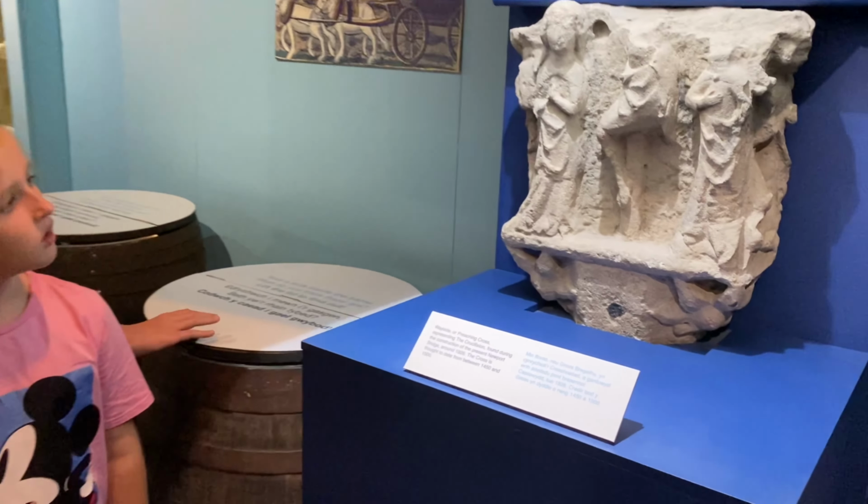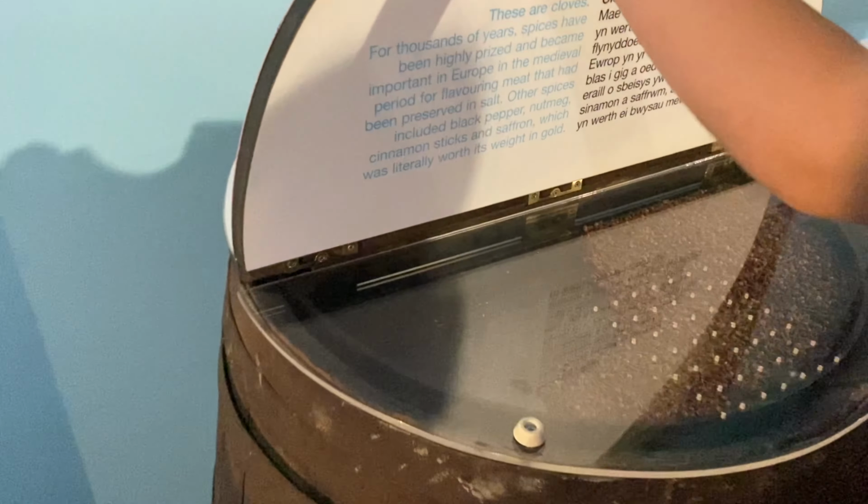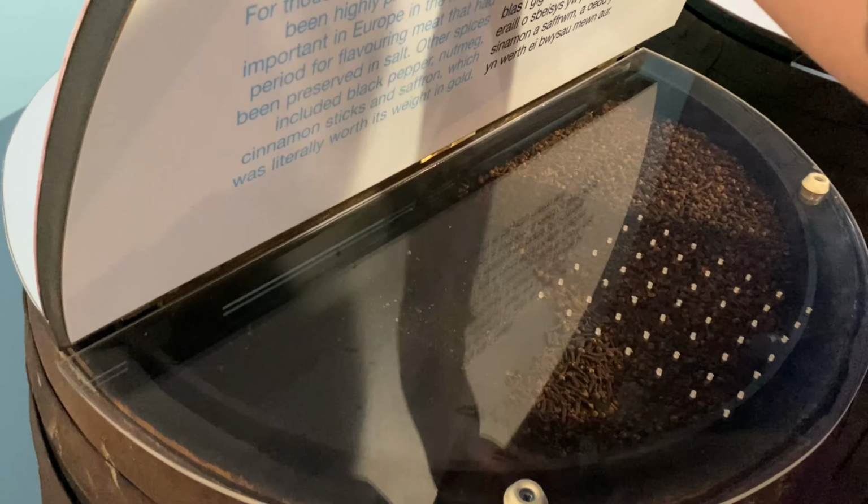What's that? Oh, it's an old piece of carving, stonework, raisins, prunes and currants. And what's in that one? Cloves, spices. You can smell them. Smell really nice.